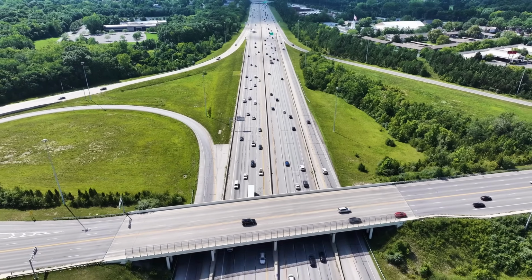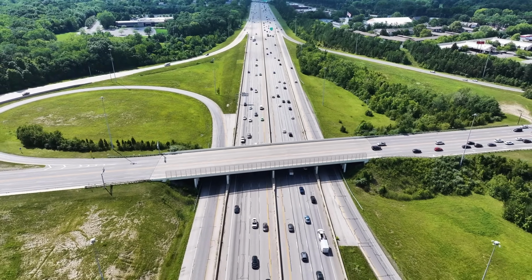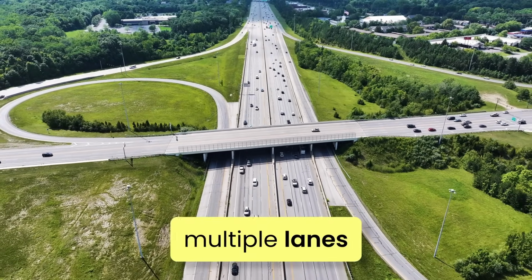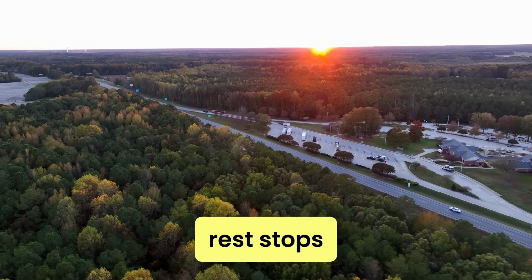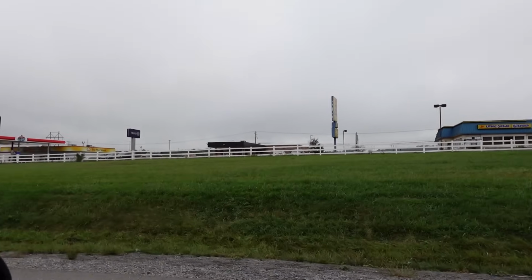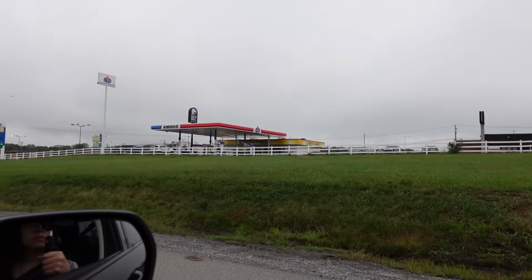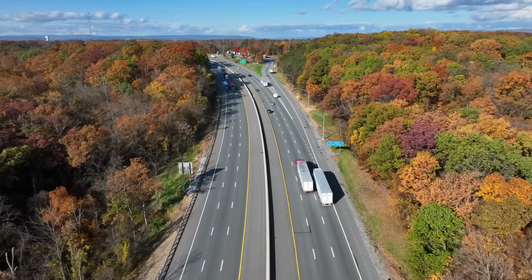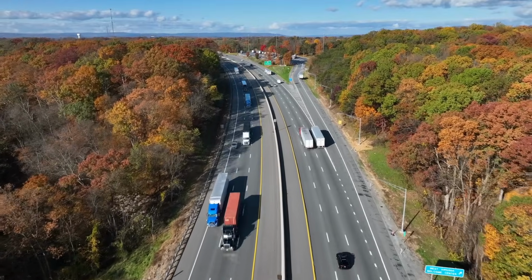Traveling on the interstates is the fastest way to drive long distances in the US. The roads are wide with multiple lanes, and there are a lot of rest stops, gas stations, and fast food restaurants along the way. The interstate system is essential for the US economy because this is the primary way that companies transport products from one part of the country to another.